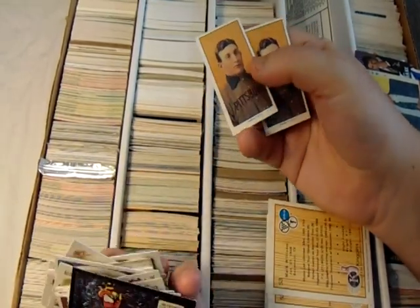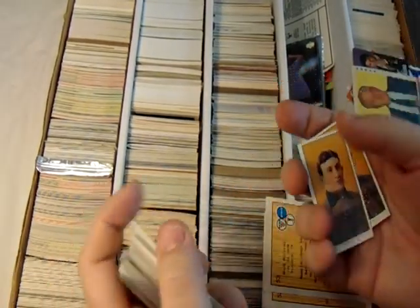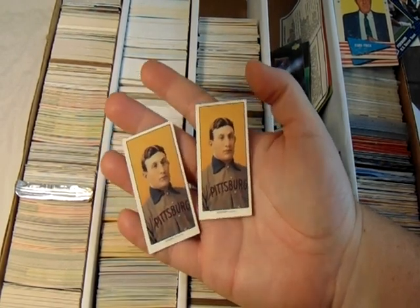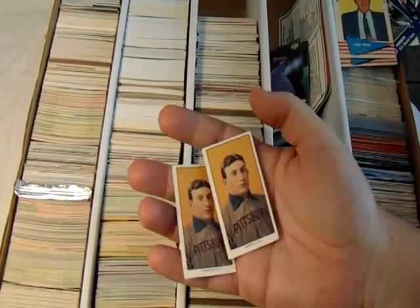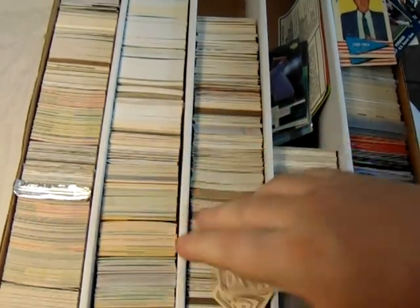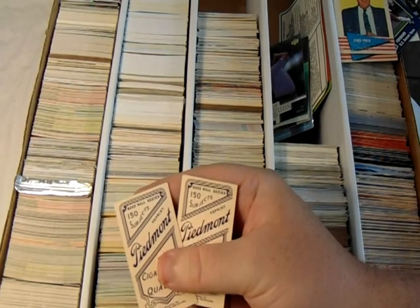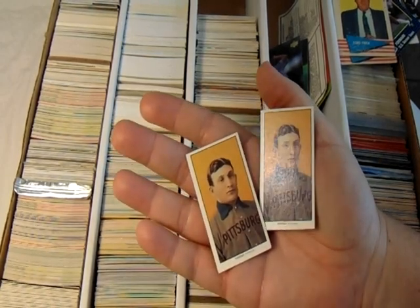Well, there you go, the Holy Grail, guys. Not just one, but two. Look at that. So I have found the Holy Grail of cards, and not just one of them, I have found two of them, and they're a little off-centered, but I can now retire and no longer have to work for the rest of my life because I have two Piedmont Honus Wagner cards. Okay, not really. You can clearly see it says reprint on the back of these, but still, wasn't expecting to pull these out of the box.